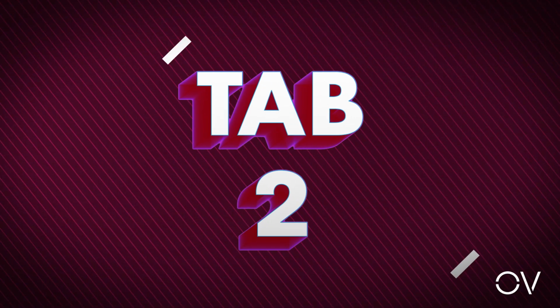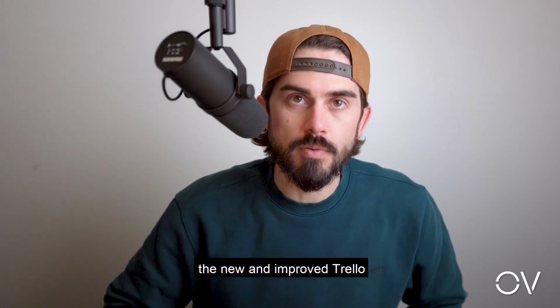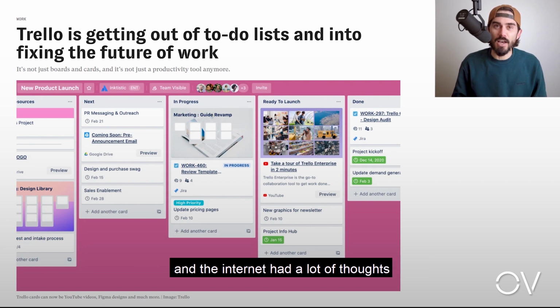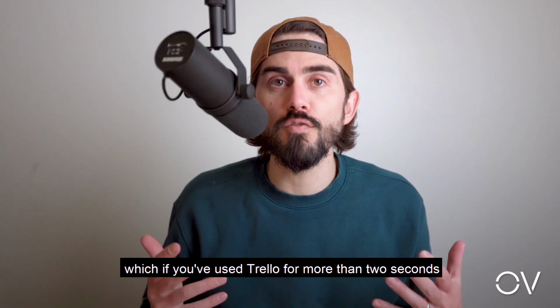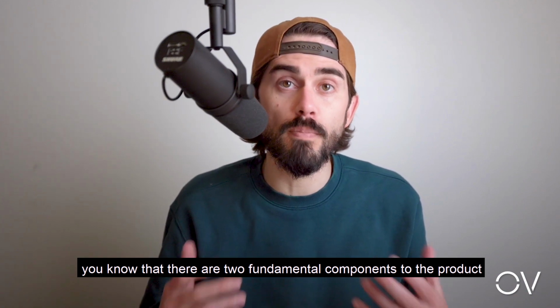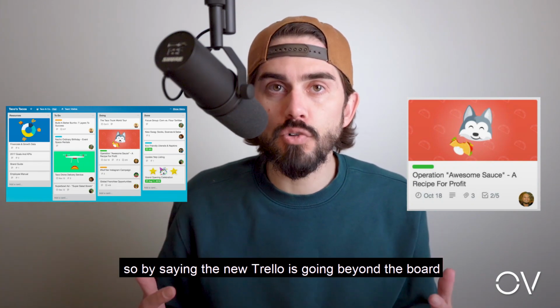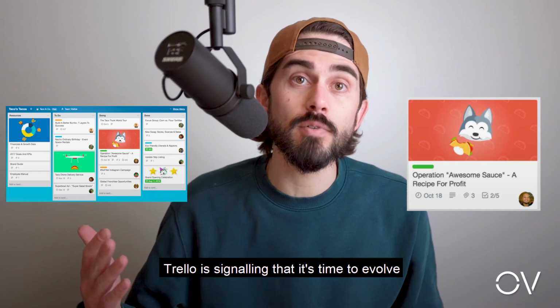Tab 2. Tab 2 is from Protocol and is about the new and improved Trello. So here's what happened. Trello shipped a big new release of their product, and the internet had a lot of thoughts. Trello describes the theme of this launch as going beyond the board, which if you've used Trello for more than 2 seconds, you know that there are two fundamental components to the product, which is cards and boards. So by saying the new Trello is going beyond the board, Trello is signaling that it's time to evolve.